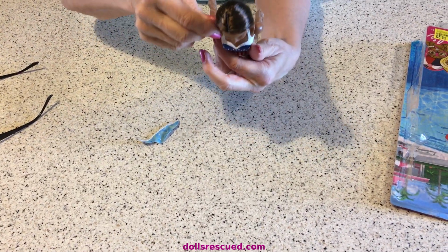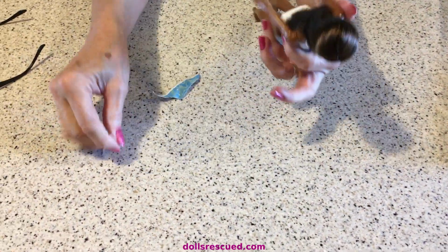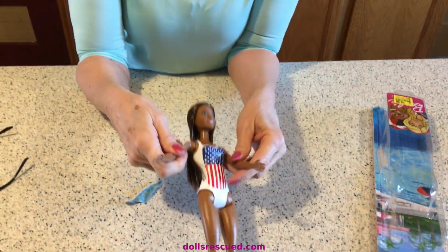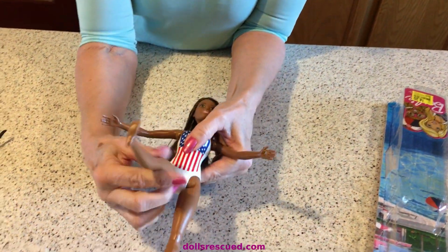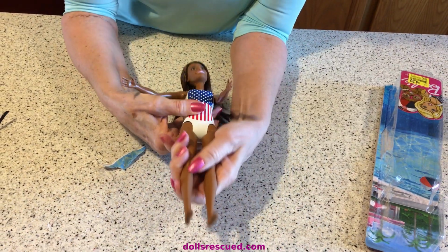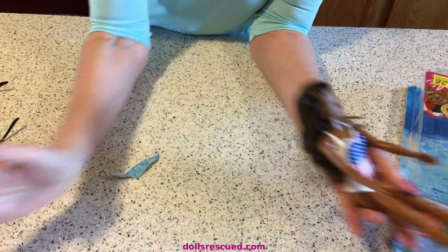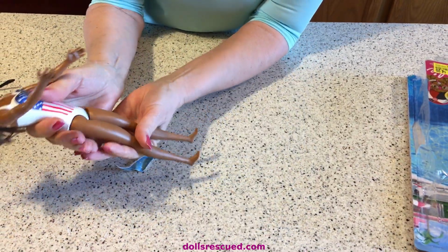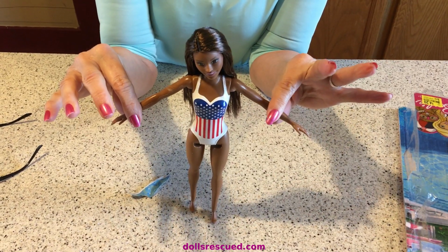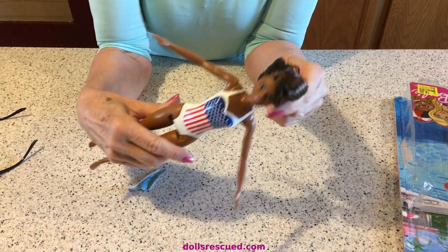All right, let's pull this rubber band. Wow, that's quite a rubber band, but I'll save it. She has articulation, just the regular 5-point. Well, actually, nope, she can't ride a horse. But her legs go forward and they are straight out. I like that better than the V. Her arms go up and down and out. I do like that for crafting. She has absolutely beautiful hair.